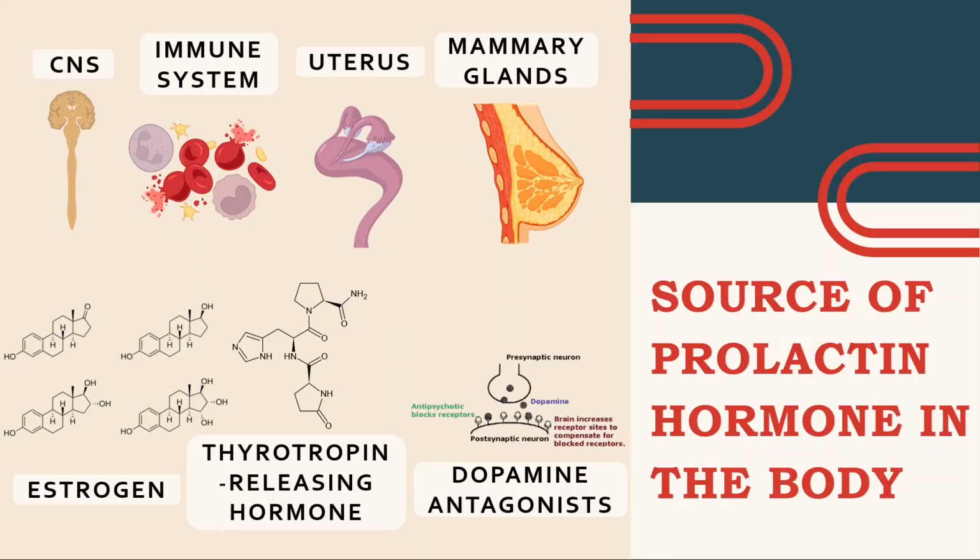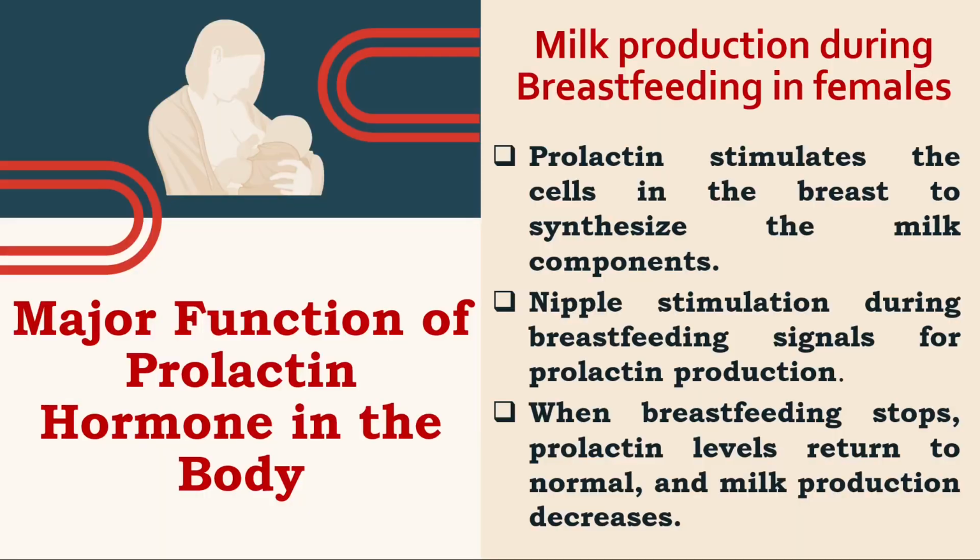Prolactin is typically low in women who aren't breastfeeding or pregnant. However, during pregnancy, the number of prolactin-producing cells in the body increases. This helps prepare the breasts for milk production. Prolactin plays a crucial role in enabling milk production during breastfeeding. Prolactin stimulates the cells in the breast to synthesize the milk components, like milk sugar, milk proteins, and fats.